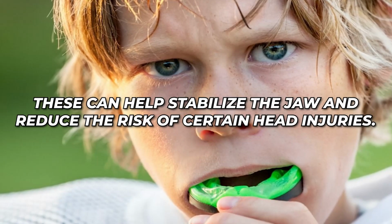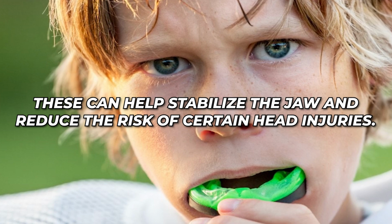Now, let's talk about mouth guards. These can also help by stabilizing the jaw and reducing the risk of certain head injuries. Inspect your gear regularly to ensure it's in good condition and replace it as needed.